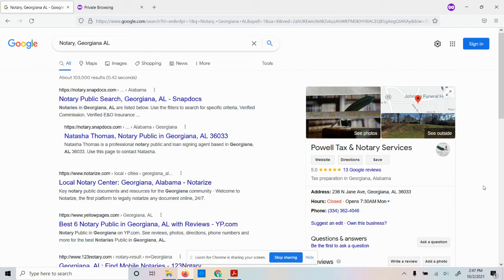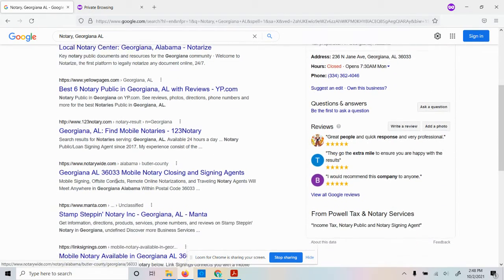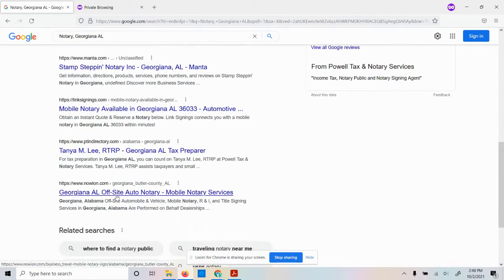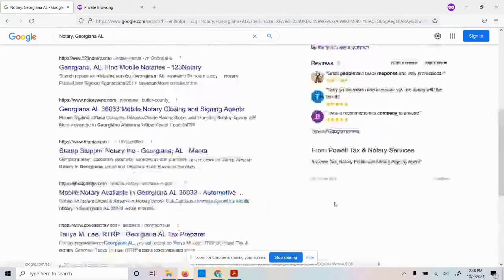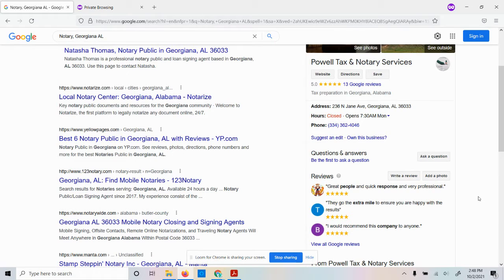So, congratulations, Powell Tax and Notary Services. You are definitely showing up. So if somebody's searching for a notary in your area, these are the listings that come up. As you can see, there's SnapDocs, Notarize, Yellow Pages, 123 Notary, Notary Wide, Manta. It goes on, a couple more. And then your Google My Business page is right here on the right-hand side of the page, just really standing out well.